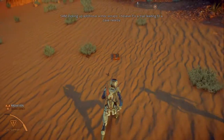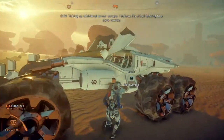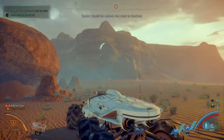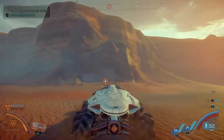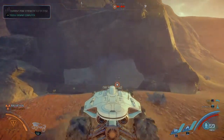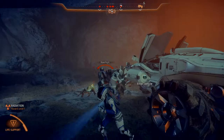Picking up additional armor scraps. I believe it's a trail leading to a cave nearby. Could be where the nest is located. It's a Karkin nest, all right. Fan out.